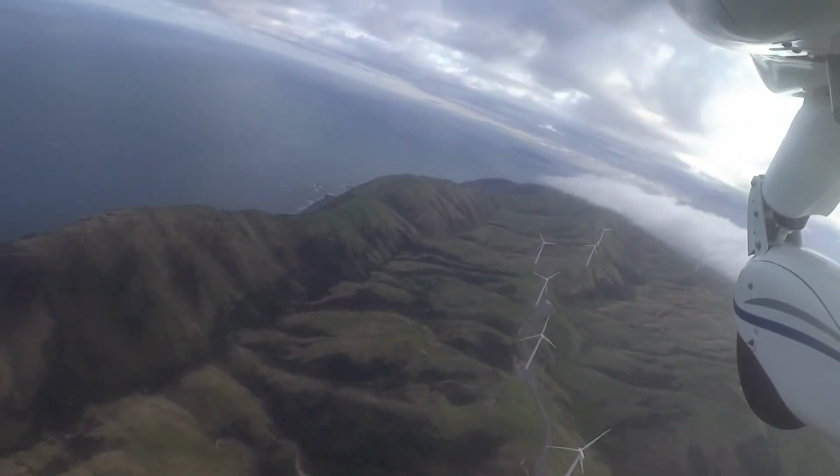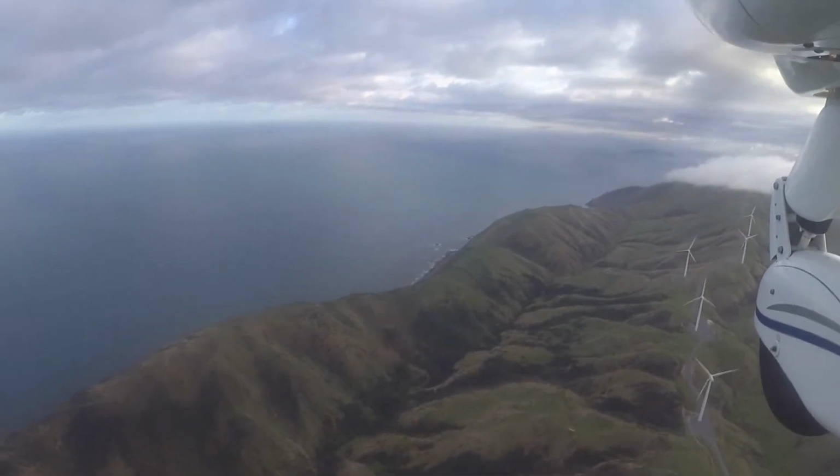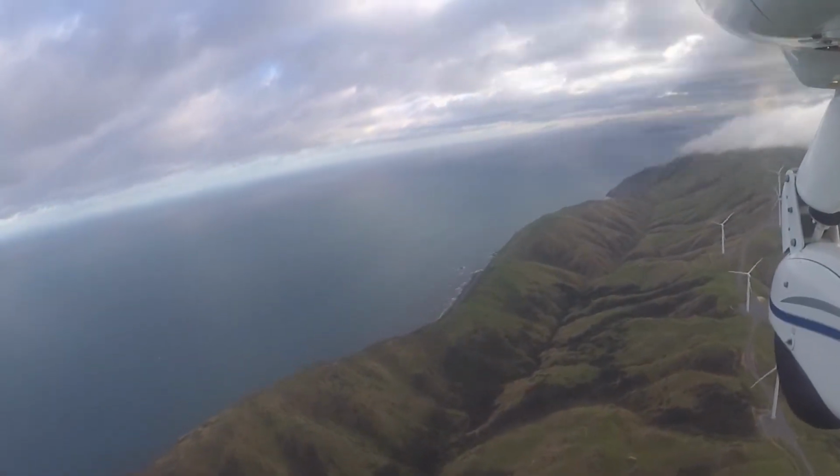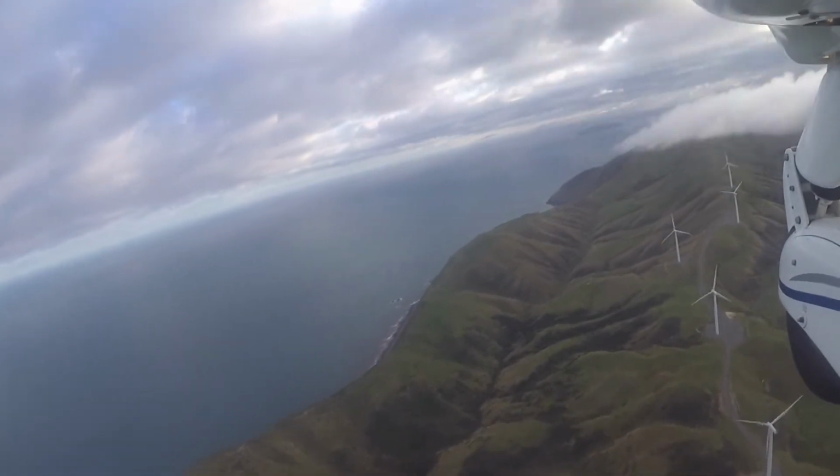In the distance, we see orographic cloud, resembling smoke billowing up over the hills and wind turbines of the West Wind Farm at Cape Terawhiti on the southwest coast of New Zealand's North Island.